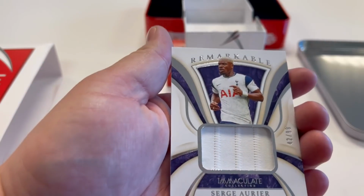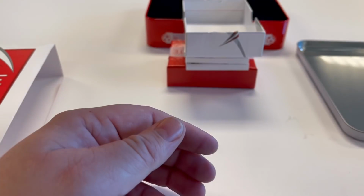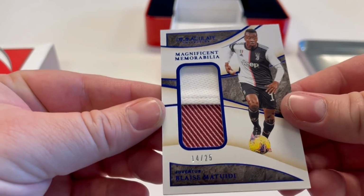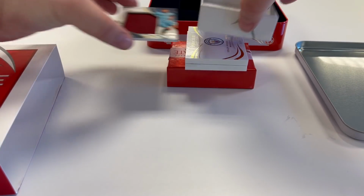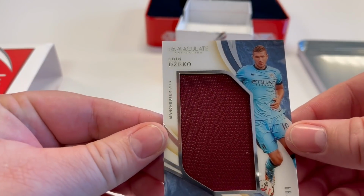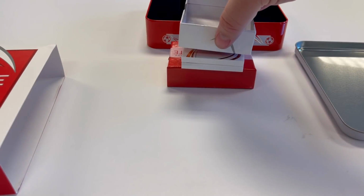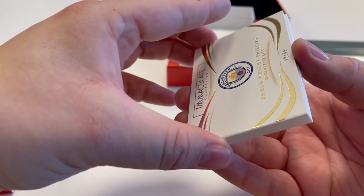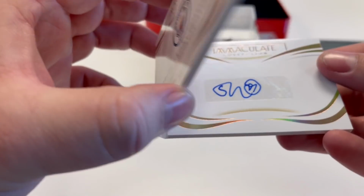All right. Here we go. Next card is your boy from Tottenham. Ooh, the Blaise Matuidi. Nice. Frenchman, 14 out of 25. Wow. We hit the jackpot, ladies and gentlemen. Wait till you guys see, it's Edin Dzeko, Bosnian guy, 23 out of 99. Oh, my goodness. All right, so this is our first book. Shaun Wright-Phillips, 22 out of 99. Wow.